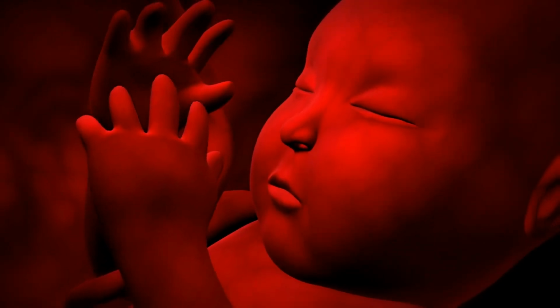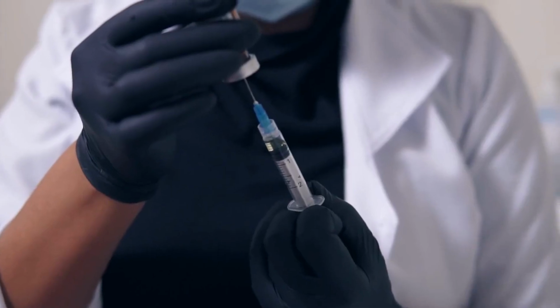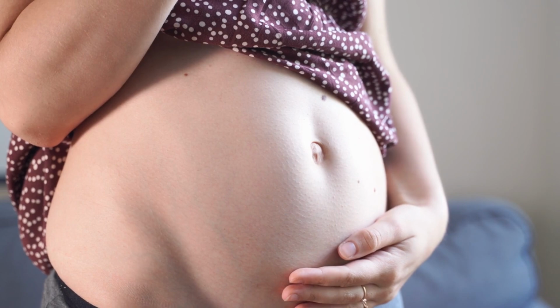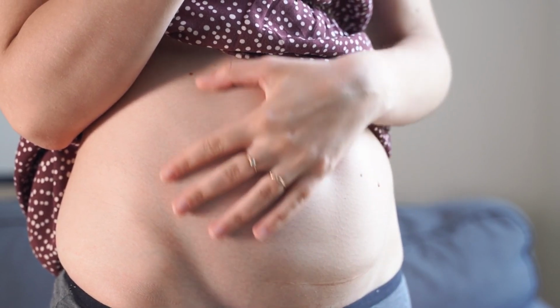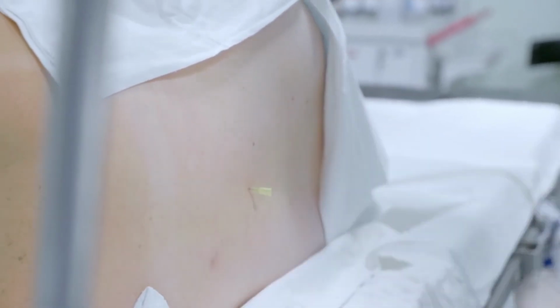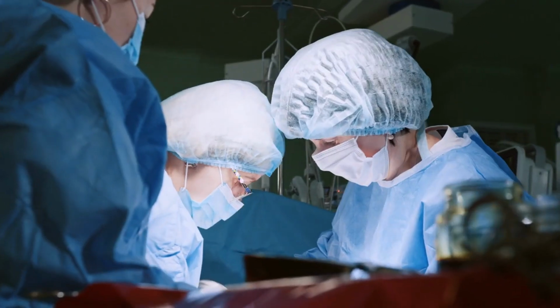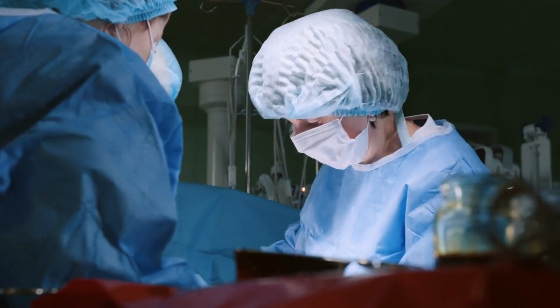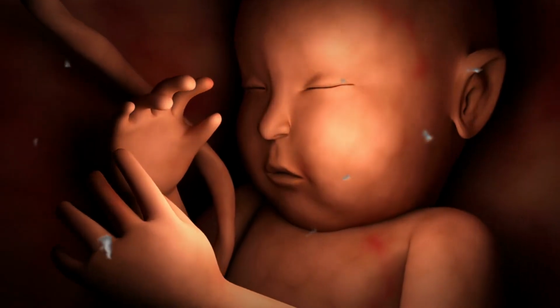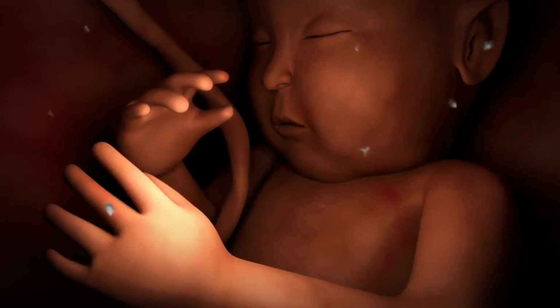How is a C-section performed? Before the procedure, anesthesia is administered. Most commonly, this is an epidural or spinal block, which numbs the lower part of the body. In some cases, general anesthesia is used, especially during emergencies. During surgery, the surgeon makes an incision in the abdomen and uterus to safely remove the baby, followed by cutting the umbilical cord and delivering the placenta.